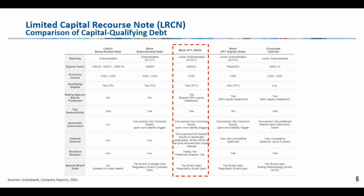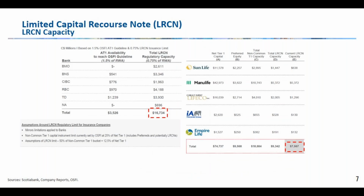Okay, so switch page. OSFI caps the banks to 50% of their risk-weighted assets of the AT1 bucket, sorry, which is 75 basis points. So banks cannot print more than 50% of the AT1 with those LRCN. Which means for banks, at the time we looked at it, they could print up to 16.7 billion, right? Of those paper. They have already issued a lot, so this was before that.